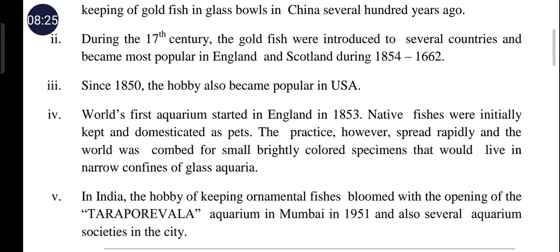The first aquarium was started in England in 1853. Native fishes were initially kept and domesticated as pets. The practice, however, spread rapidly, and the world was combed for small, brightly colored specimens that would live in the narrow confines of glass aquaria.